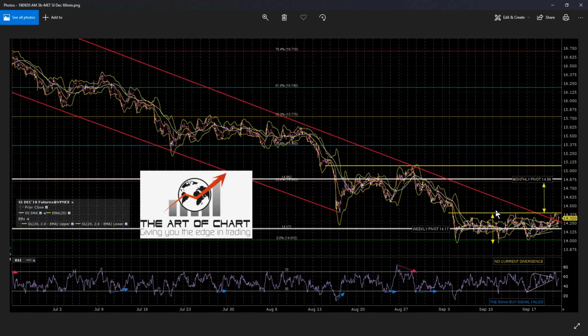Okay, SI. SI, this still looks like some kind of a flag forming to me. I've written it up as a double bottom. It could be a double bottom, but it still looks more like a flag. If that's the case, we might get as high as 1440, 1445, before returning to retest this low. I'm not convinced the low is in on silver yet, but it might be.